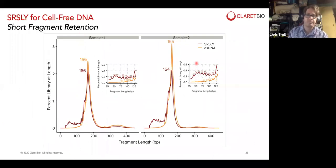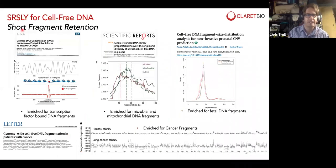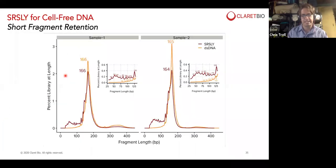And here is a length distribution profile using the single-stranded prep versus a double-stranded DNA prep, showing that it, when applied correctly with its short fragment retention policy, can capture a majority of short fragments in this subnucleosome level where they're enriched. That's what you see with this red line here over the double-stranded prep, which is orange. This is a phenomenon that is not unique to this prep. It has been seen in several other single-stranded preps. If I back up one slide, the University of Washington article and this Scientific Reports article out of Cornell both show similar figures and recapitulate the point that single-stranded preps do indeed capture a higher proportion of short fragments when applied with cell-free DNA templates.